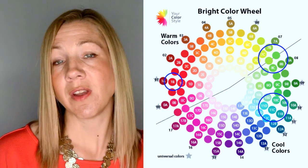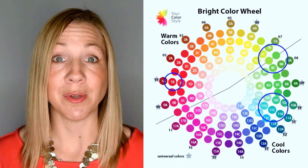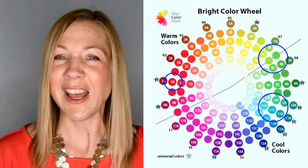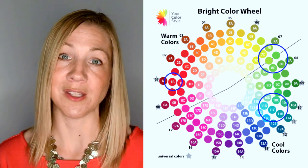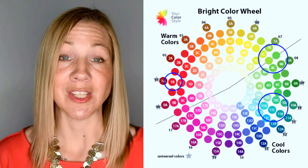So on the opposite side of the color wheel for red is turquoise and teals and sky blues. And those are great colors to wear with it and really a lot of fun. I don't know if I would actually personally go for the green, but I would totally go for the teal or turquoise or the sky blue with the red pants. Really fun color combination.